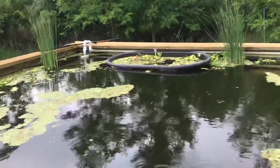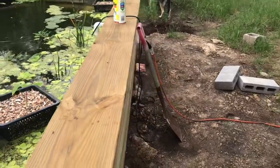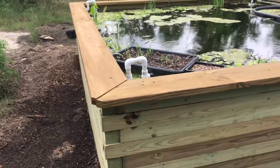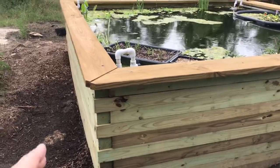Anyway, that's where we're at with it now. Still got to get it stained, get the top rails finished, because I only have them loosely attached right now, because I want to take them off. I don't want to stain them and have stain go into the pond. So we got to get it stained.